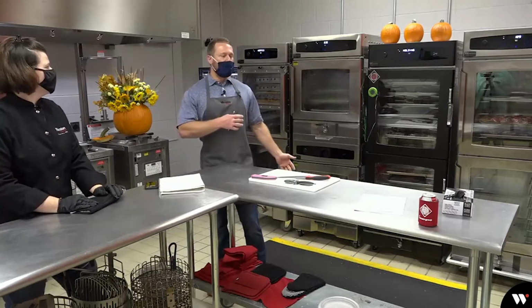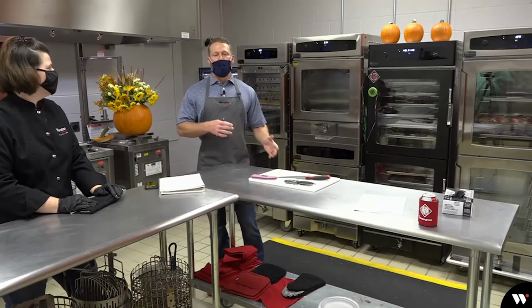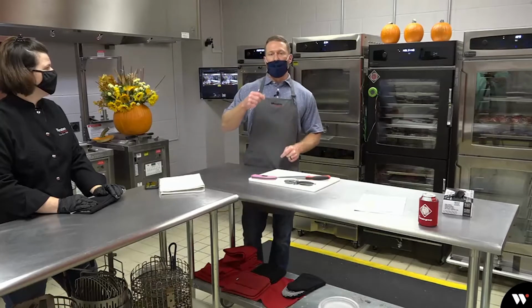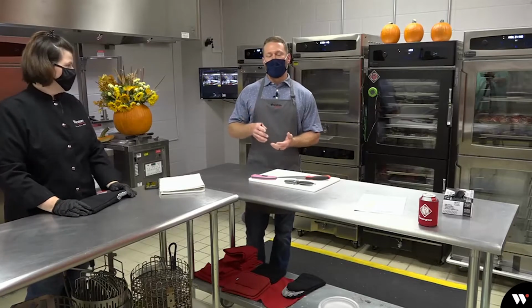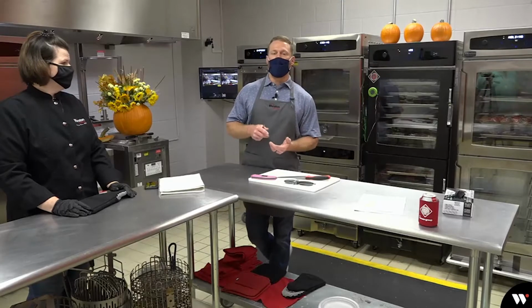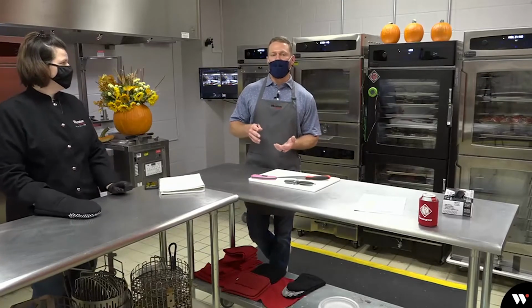So I will set my water bath at 130 or 140 degrees. And when I'm in and out of the door, that water is going to stay the same temperature. So it recovers better, it holds temp better. It's going to equal better yields on your product. You're going to have less moisture loss and less nutrient loss on your products. They're going to be healthier.